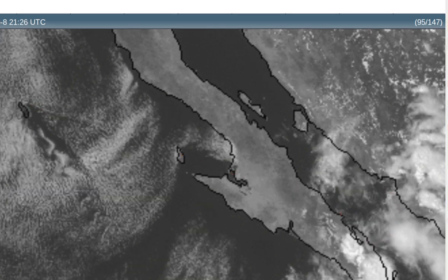A few minutes later, this is 5 minutes later, we still have the straight line. This is not a wake. On the other side, here's the wind wake, or whatever you want to call it.